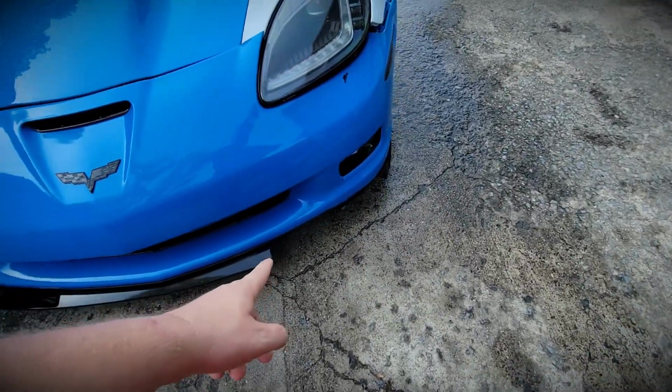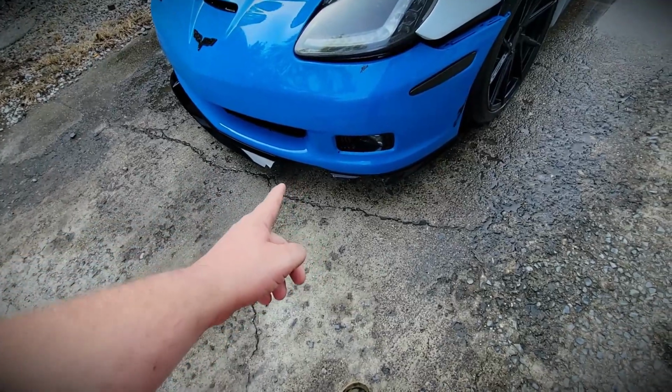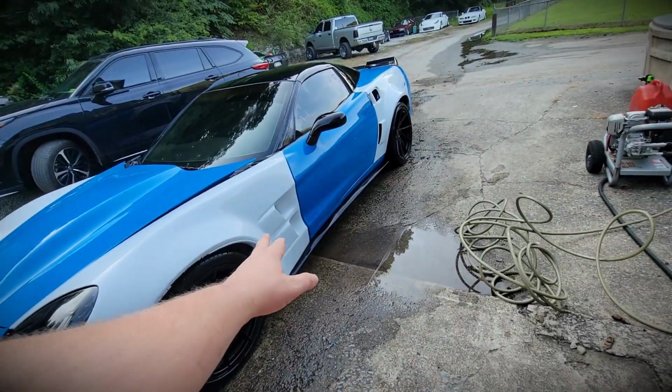Casualty from this winter, ran into a big thing of mud and snow and it broke my splitter, which we have to get a bigger one for this bigger wide body anyway, along with the side skirts.